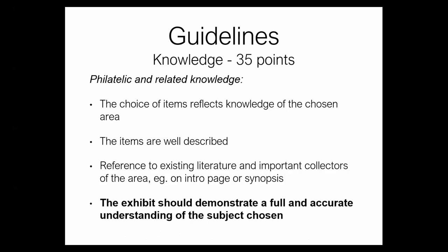And this is, again, pretty obvious, but the exhibit should demonstrate a full and accurate understanding of the subject chosen. That kind of relates to the first point, that the choice of items reflects the knowledge. Well, it really should demonstrate that you understand what you've done and what you're doing, and it's clear.